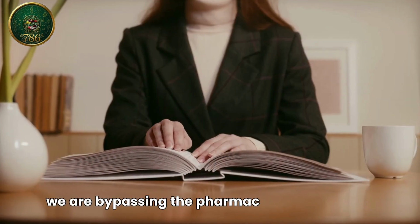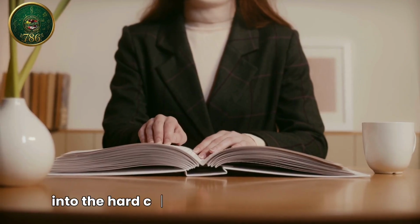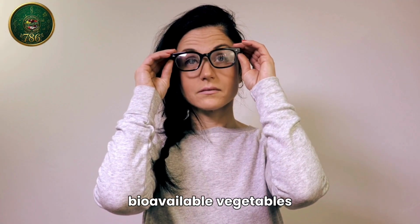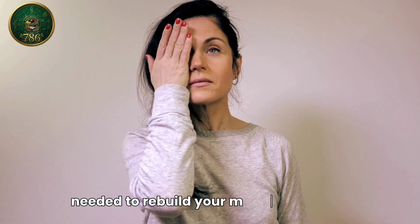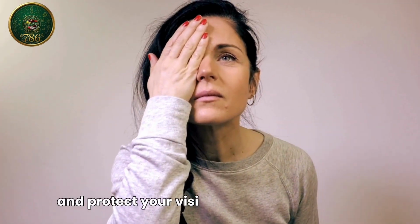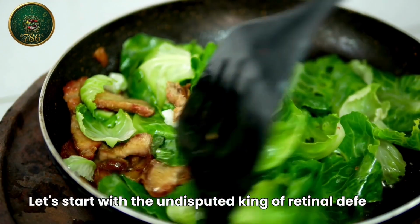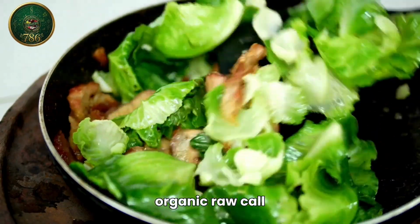Today, we are bypassing the pharmaceutical cover-ups and diving straight into the hard clinical science of 3 powerful bioavailable vegetables that contain the exact cellular compounds needed to rebuild your macular pigment, sharpen your focus, and protect your vision for decades to come. Let's start with the undisputed king of retinal defense, organic raw kale.